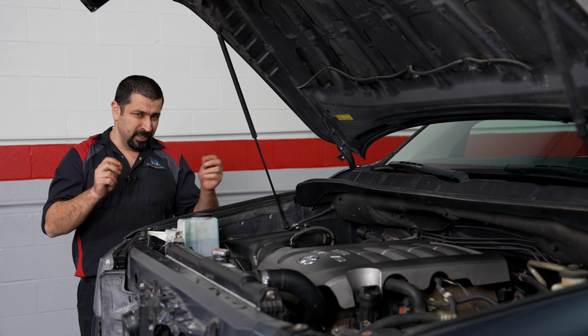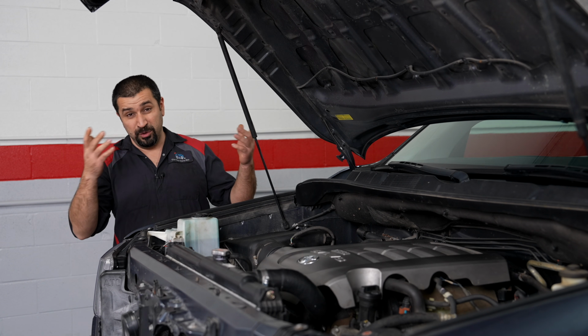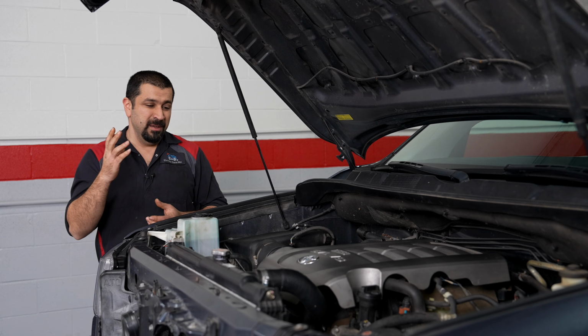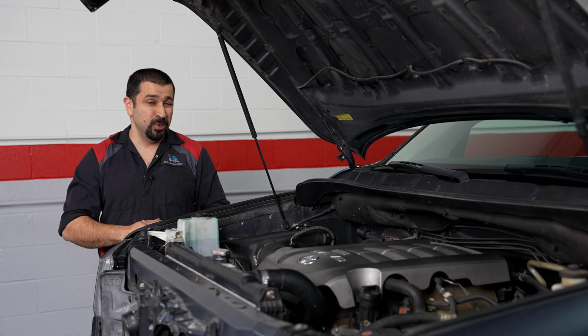However, they do have a few things. First, it's a timing belt engine, so every 90,000 miles you're going to have to do a timing belt replacement, which can get costly because it's a little bit involved. The second thing with this engine is valve cover gaskets love to leak. Oil leaks, I guess with age, is something to be expected.